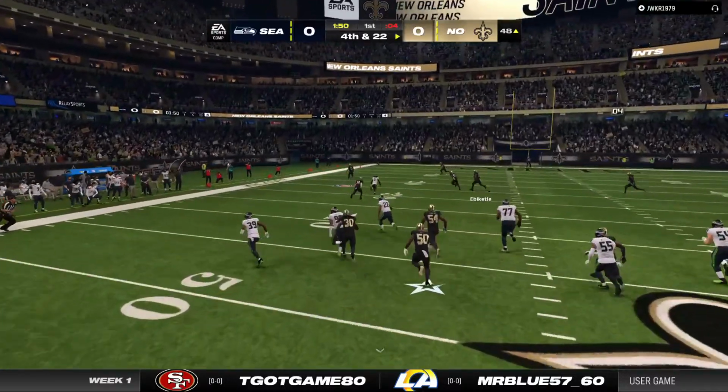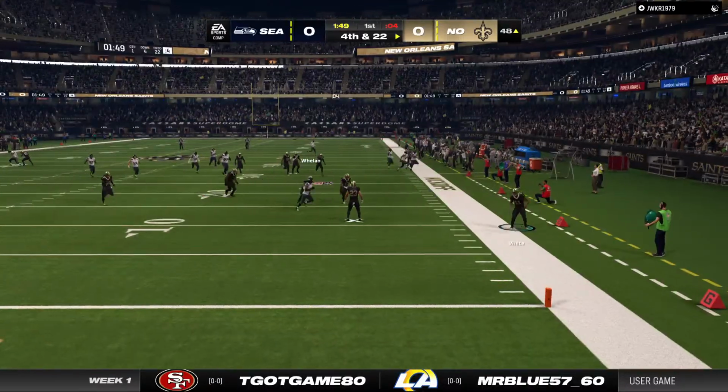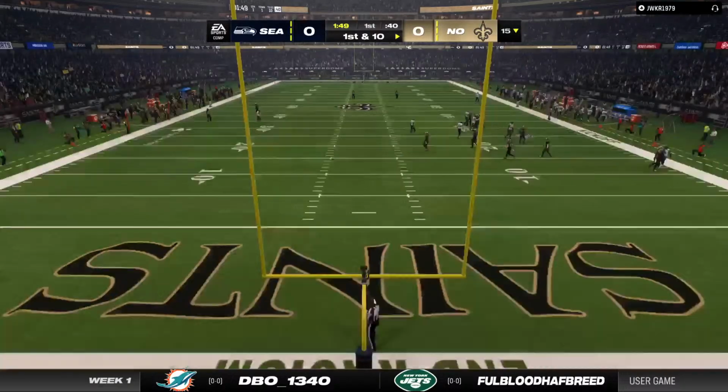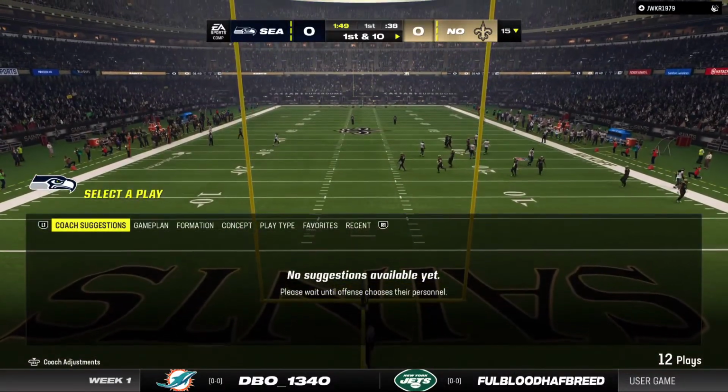So they're forced to punt on 4th as this one's away. And this will be out of bounds, and they spot it at the 15-yard line. Not too bad.